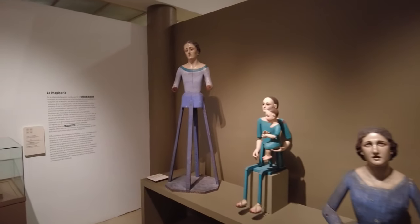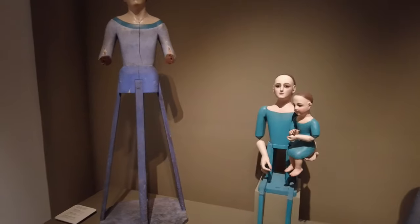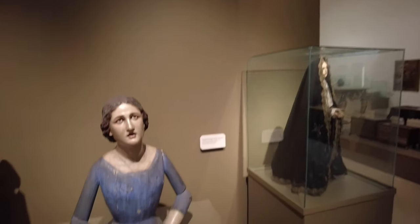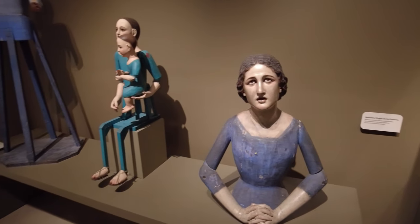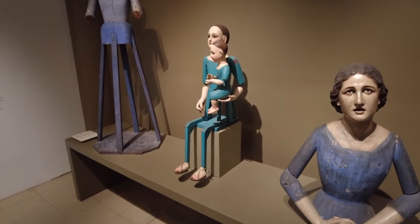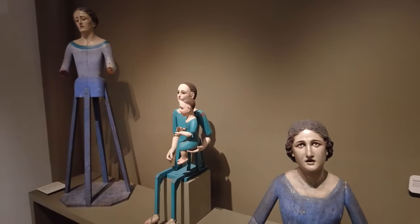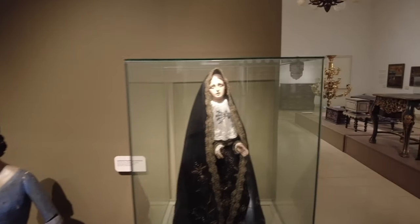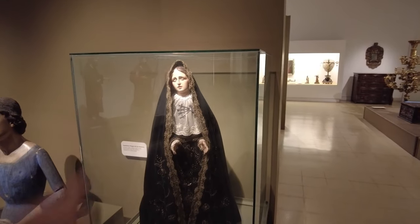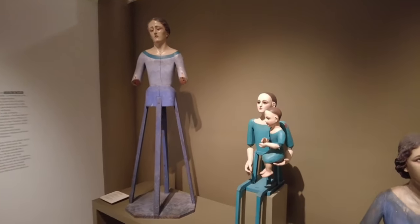This is interesting, what is this? This is, I'm not gonna lie, a little creepy. What am I looking at? These are quite strange. Oh, you know what? Okay, this makes sense, because whenever you see these kinds of wooden religious sculptures, they're always dressed, they have a cloak or a cape and they're completely dressed. I guess this is what the sculptures look like underneath.